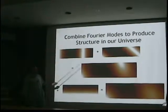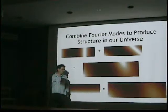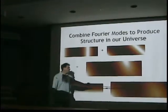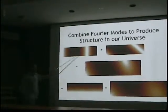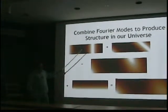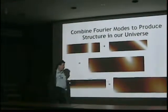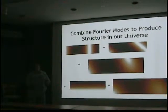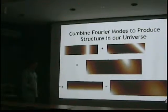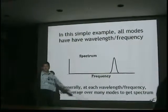What would be the spectrum of this? This is the sum of three different Fourier modes. Well, it's got three different modes, right? But notice I was pretty careful. I chose the wavelength of each of these modes to be the same, just oriented differently. You can do that because in two dimensions or three dimensions, you can have the same wavelength, just oriented in different ways. So the spectrum actually just looks like this. It's just power at a single frequency, right? So that's just to keep in mind.